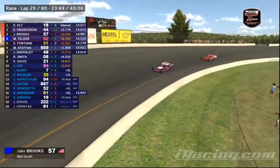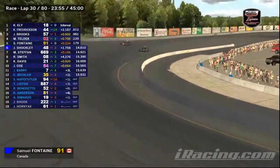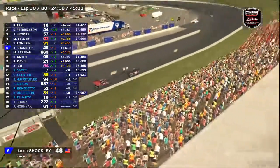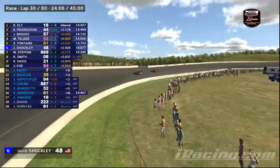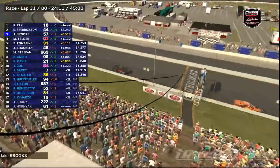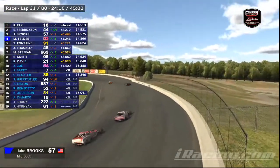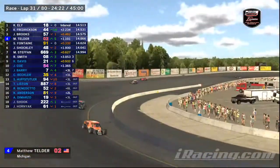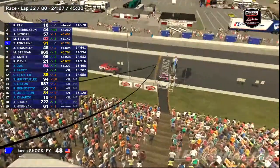Matthew Telder behind there in the purple car with Samuel Fontaine right behind him. And then a little bit further back, it looks like Jacob Shockley is passing Michael Steffen for the 6th position. And it looks like Steffen is not giving up on that either. Look at him, he's right there behind the 48. Let's go back to Brooks here. It looks like Fredrickson is putting a little bit of distance on Jake Brooks. Matthew Telder is behind there, still duking it out with Samuel Fontaine. And almost 2 seconds back, Jacob Shockley is behind there.